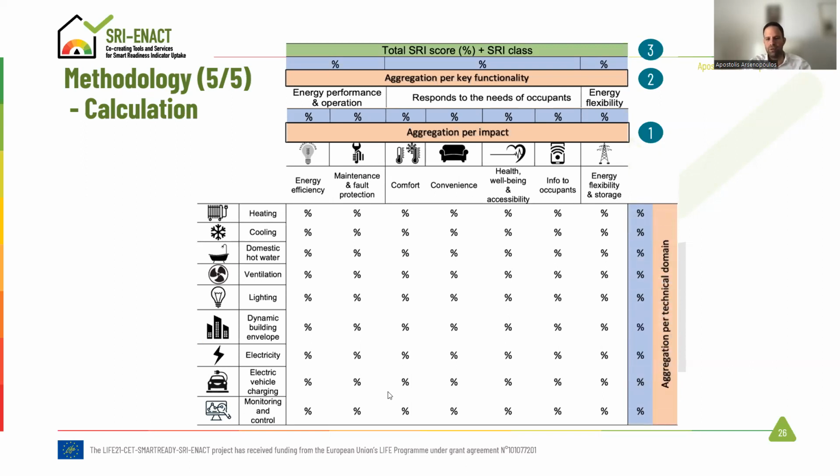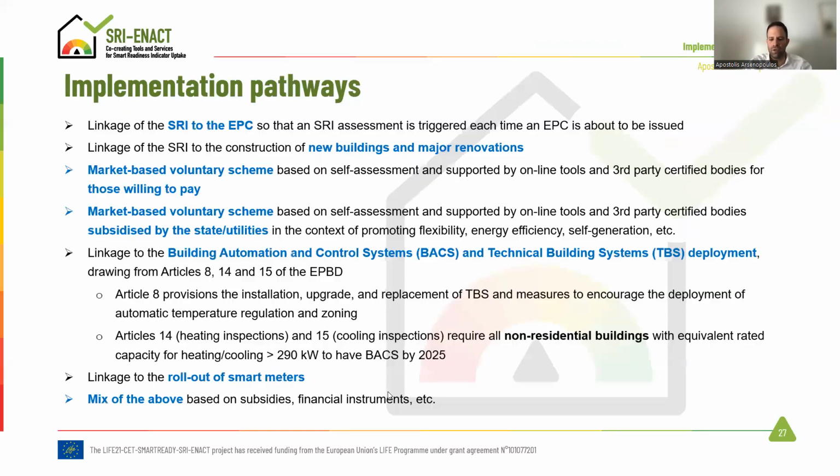Of course, we can have a horizontal analysis of the problem and calculate the smartness of each technical domain, the heating, cooling, and so on. But the main point here is that in most cases we always need to move upwards, though we may need to move in a horizontal way to extract more insights and information about the domains. But in order to calculate the final SRI score, we need to move upwards. And that's it. Just a few words.